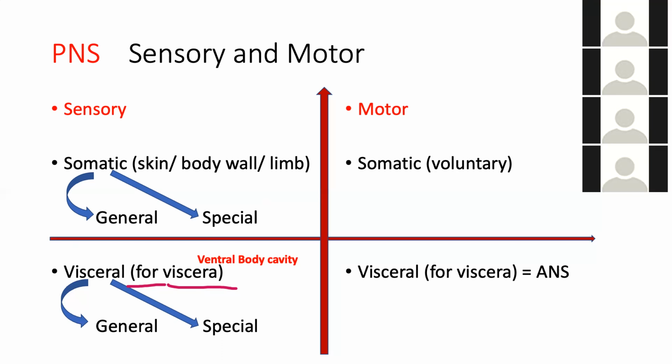but that is the beginning of the nervous system. And I hope you remember: the nervous system has the central nervous system, brain and spinal cord, and the peripheral nervous system, where we have sensory and motor. Sensory is somatic sensory or visceral sensory. Motor is somatic motor or visceral motor. Just try to keep it that way, and just try to draw it on a plain sheet of paper.